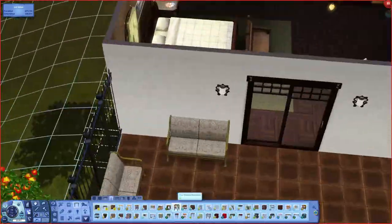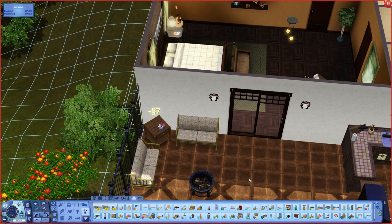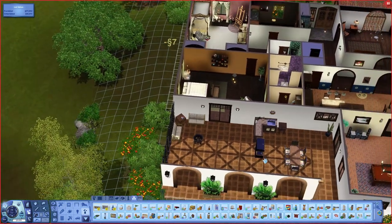Diane Keaton, I hope you're not too mad at me. I liked the rest of the house, I just thought the kitchen was a little silly. Alright, here comes the before and after.